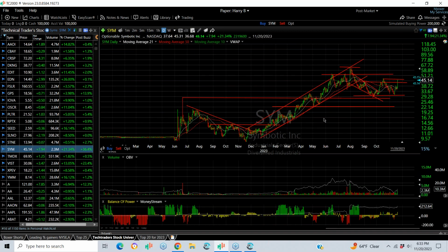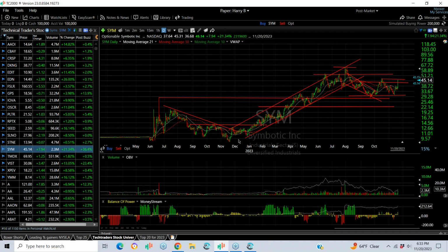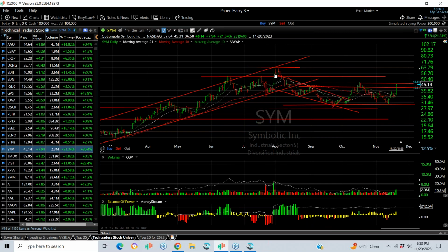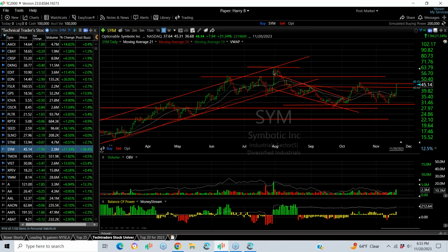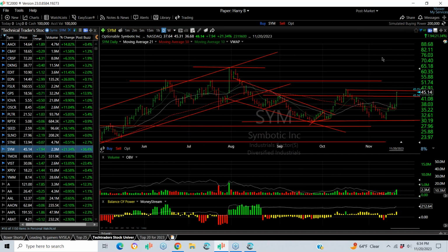SYM, after a big run up from last December to August, saw it go from 9.5 to the high 60s, culminating in a spike up to 64. It came down in a 3-wave corrective falling flag, popped out, and then retested twice. A nice basis for it today, spiking up almost 8 points or 21%. Get through here, we're looking for the test of that level, 53.